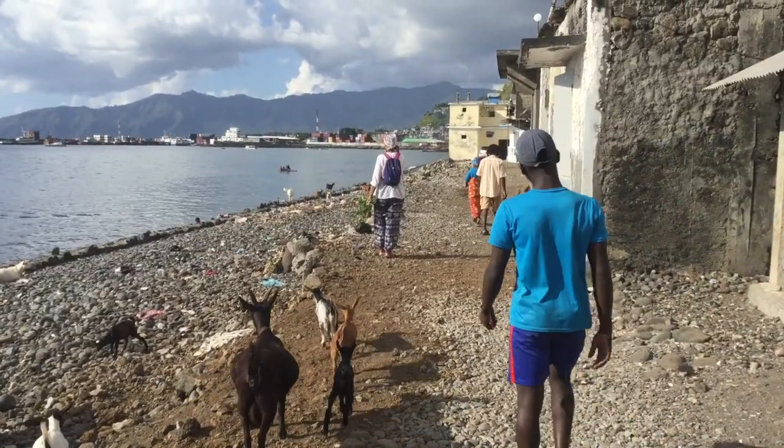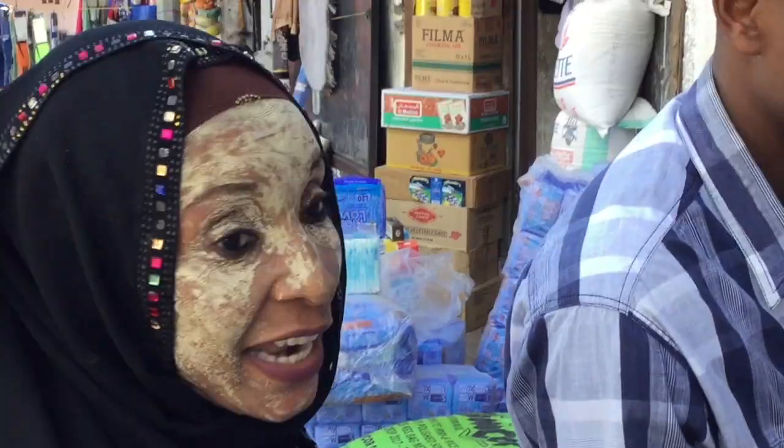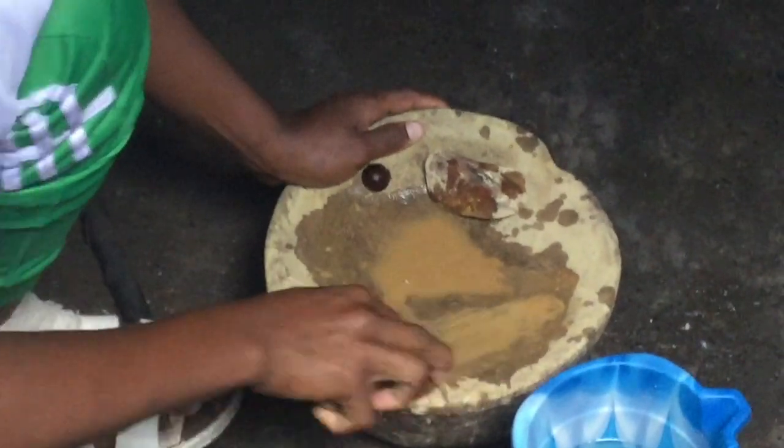This woman on the street. On her face you can see traditional painting. It's not painting, it's actually a mask. And I was absolutely curious why they make it, how they make it. So let's ask Maketses.